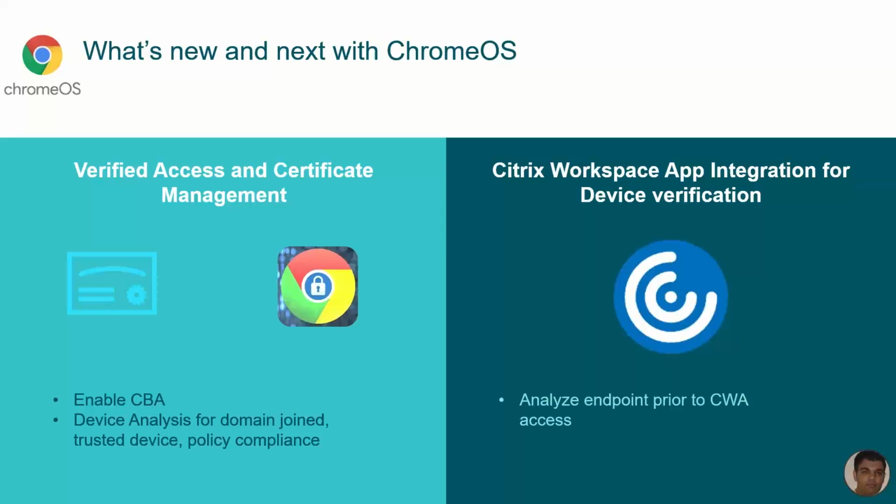And then we pass on that message to the Workspace app, which then decides based on the verified access whether we should give you access or not. So that's how we are getting this device compliance or EPA kind of capabilities on the Chrome endpoint as well. This feature that I said is coming soon, and as it comes, we'll announce it. But if you want to try out our Chrome device management, it's available today. You can definitely try it out on a few devices.